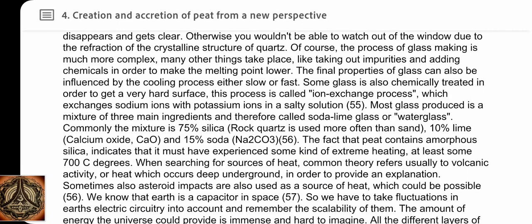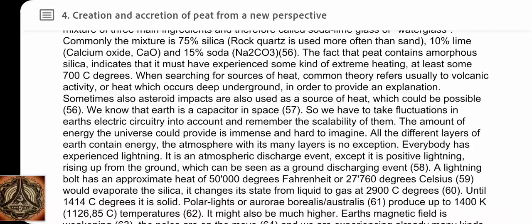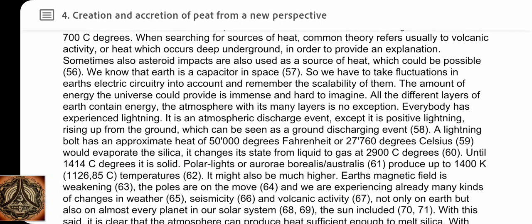The fact that peat contains amorphous silica indicates that it must have experienced some kind of extreme heating, at least some 700 degrees. When searching for sources of heat, common theory usually refers to volcanic activity or heat which occurs deep underground in order to provide an explanation. Sometimes asteroid impacts are also used as a source of heat, which could be possible. We know that Earth is a capacitor in space, so we have to take fluctuations in Earth's electric circuitry into account and remember the scalability of them.